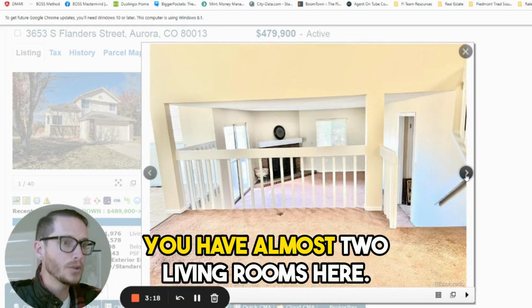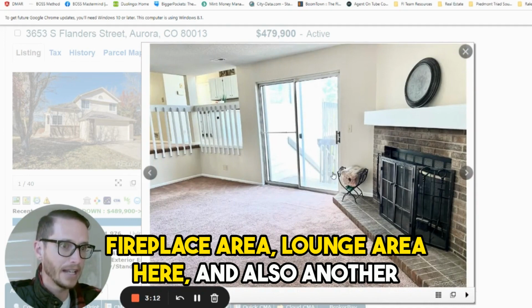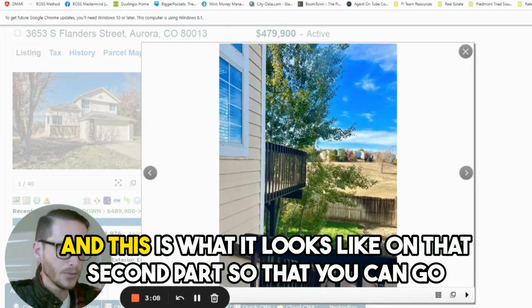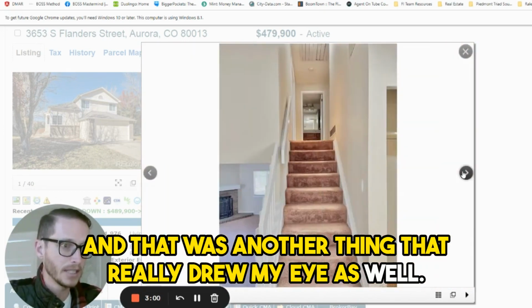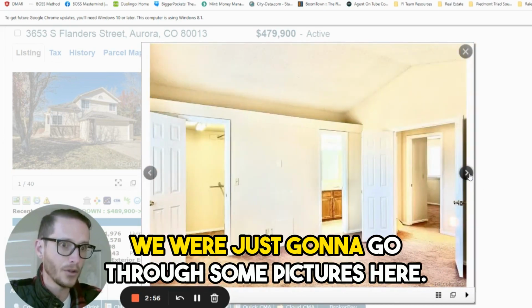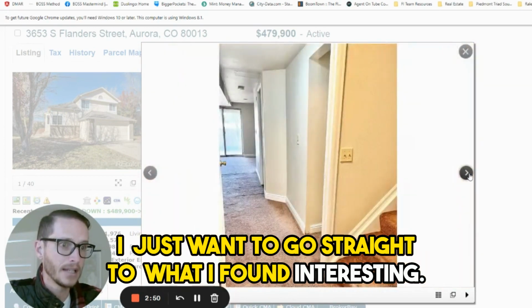You have almost 2 living rooms here, one with the fireplace and lounge area, and also another balcony going down. This is what it looks like on that second part, so that you can go around to the walkout basements. And that was another thing that really drew my eye as well. Bathroom on the main floor. We're just going to go through some pictures here. I kind of just want to go straight to what I found interesting.